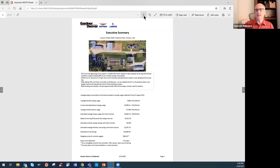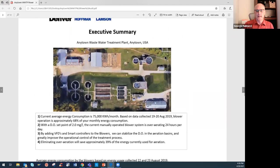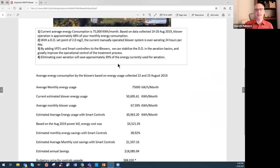So in this example, this site was currently averaging about 75,000 kilowatt hours per month. This data was collected between August 19th and 20th, and the blower operation consumes about 68% of the energy at that site. So you can see this one's even greater. I mentioned before, the studies show anywhere from 50 to 70% of the energy consumption just goes into the blowers.